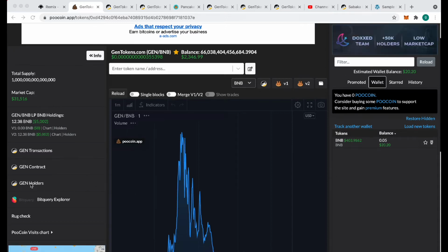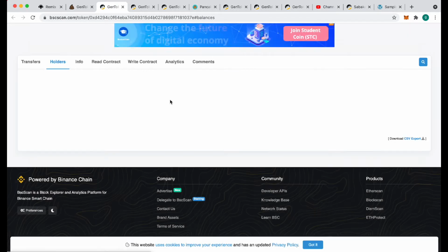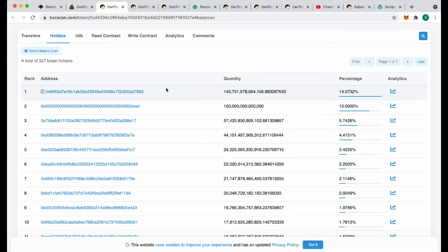If I go into the current holders, so the top one is going to be the Dev wallet, which is this. It currently holds roughly 15% of the total supply. Now the top whale wallet, which is this one right here, roughly holds about 5%. So the Dev wallet holds 3 times as much as the top whale wallet. Now I don't know who these people are. I don't know who any of these wallets are, but I assume that most of these wallets at the top are people that are in the main GenTokens Telegram group.